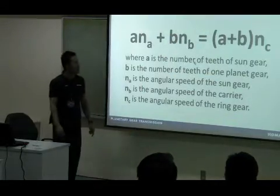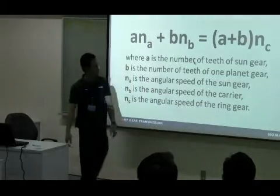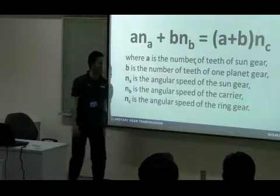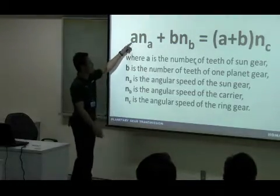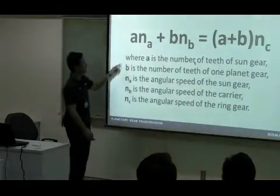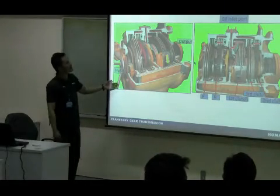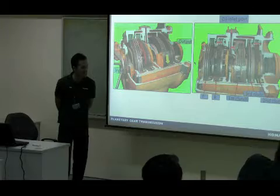The operating principle of the planetary gear system is embodied by this equation. It's not that hard, just arithmetic, but the principle is solved here. If you understand this equation very well, then a planetary gear transmission is not a problem to you. So: A·NA plus B·NB equals (A plus B) times NC. A is the number of teeth of the sun gear, it's in your handout. B, and so on. So this is one actual cut-off example of a planetary gear transmission. It is from B65A-6.